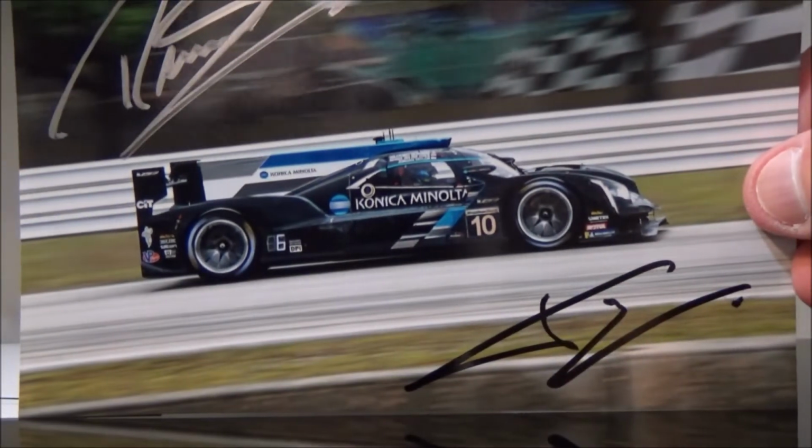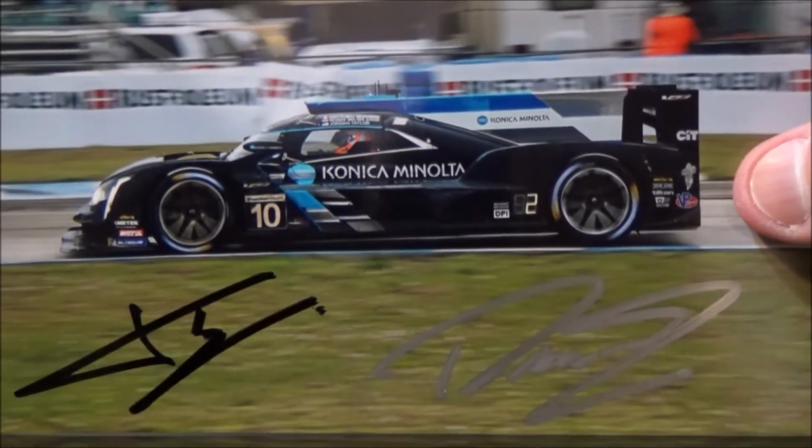Here is the Wayne Taylor Racing Cadillac. Signed by Jordan Taylor and Van der Zand. If I pronounced his name right. Hopefully I did that. He's a very cool guy. Let's see. Van der Zand. Yeah, I pronounced it right. There you go.